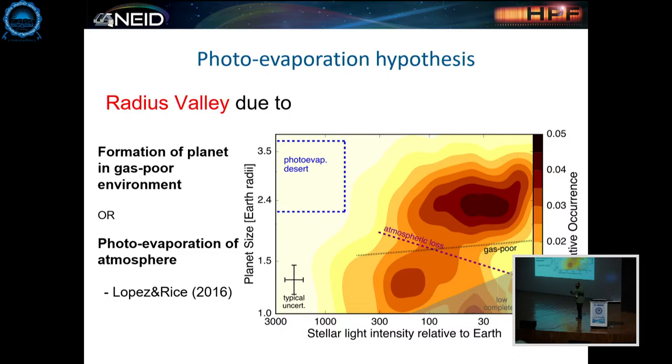One is that maybe when these planets formed, the protoplanetary disk had already started evaporating away. They didn't have enough gas to create an atmosphere and become big. Or it could be that they were formed, but then photoevaporation, from the radiation from the star making these planets evaporate, resulted in this. This plot is basically the same as what I showed earlier, but on the y-axis is the planet size, and on the x-axis is the stellar radiation intensity. The contour plots show the occurrence rates, and you have this valley in the middle over here.